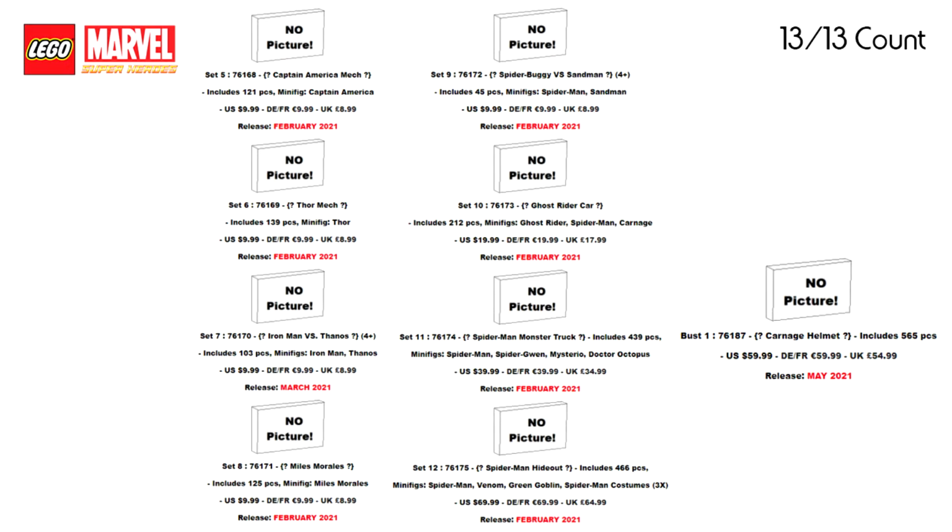Next, probably one of the more interesting sets that I might even end up picking up, we have set number 76173, Ghost Rider Car. This includes 212 pieces and minifigures of Ghost Rider, Spider-Man, and Carnage for $20 in February. Next, we have set number 76174, Spider-Man Monster Truck. This includes 439 pieces and minifigures of Spider-Man, Spider-Gwen, Mysterio, and Dr. Octopus for $40 in February of 2021. I really love the minifigure count and selection in that one.